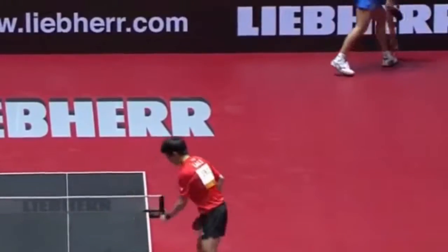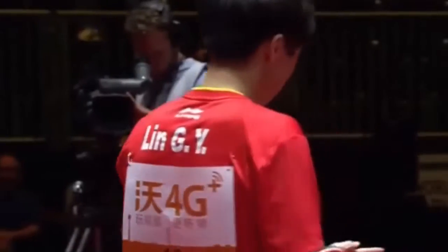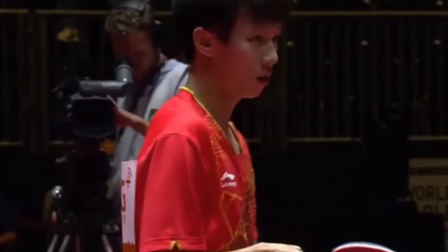The seat wasn't bad at all, and from this angle, it's tough to tell how high the ball is, but it looked like a solid receive. So fast to get in.